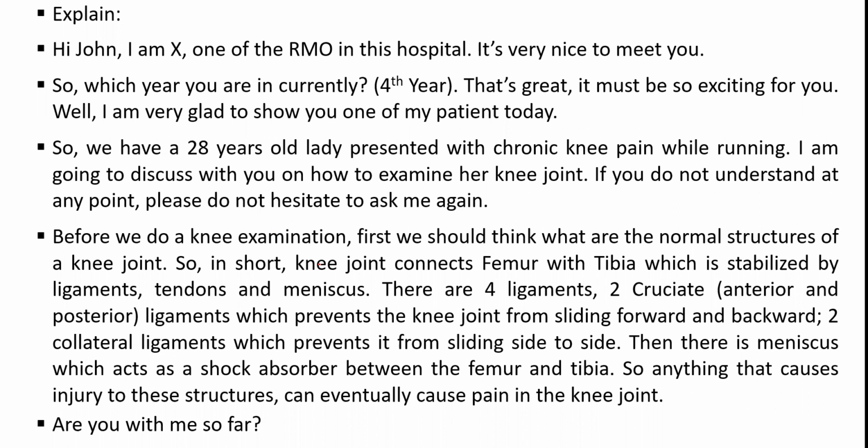Fourth year doctor. So that's great. It must be very exciting for you. Well, I'm very glad to show you one of my patients today. So we have got a 28 years old lady presented with chronic knee pain while running. I'm going to discuss with you on how to examine her knee joint. If you do not understand at any point, please do not hesitate to ask me again.